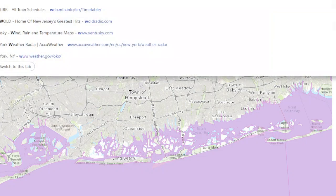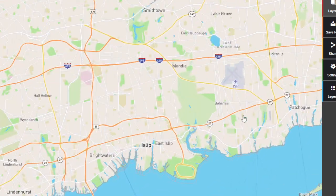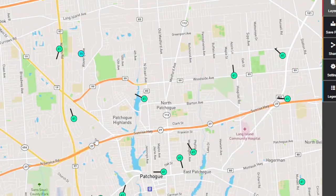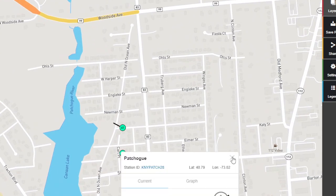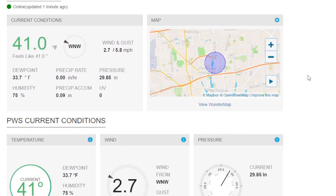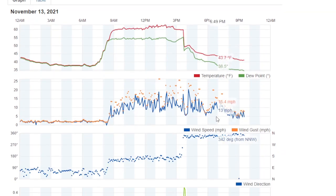Let's go to the Wunderground site now. Look at some more observations. Let's see how North Patchogue did. All right, currently 41. Let's see what kind of weather he got at his station, because this puts a nice little graph in to show you. It'll definitely see the front. There it is, right there. Look at that. And you can see when the temperature dropped, the precip rate spiked.